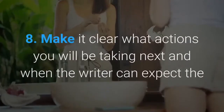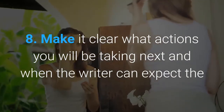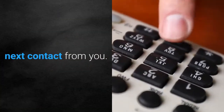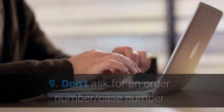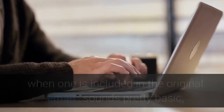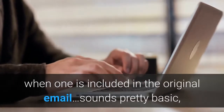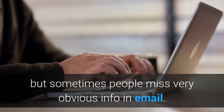8. Make it clear what actions you will be taking next and when the writer can expect the next contact from you. 9. Don't ask for an order number, case number, or any old information when one is included in the original email. Sounds pretty basic, but sometimes people miss very obvious info in email.